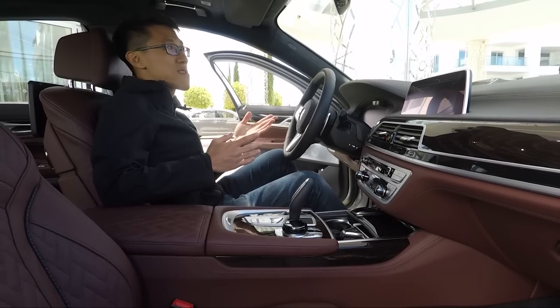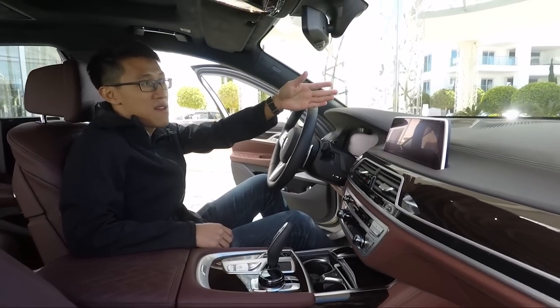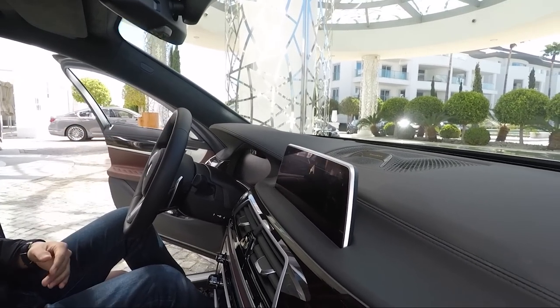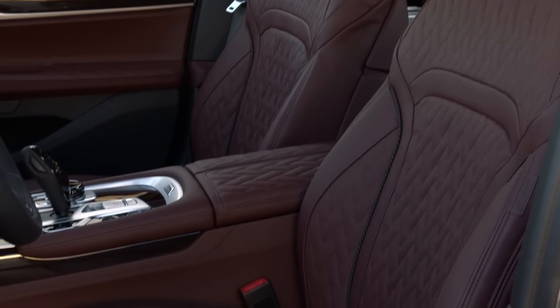Other changes, as far as you can see, is the Harman Kardon system is now replaced with a Bowers & Wilkins audio system instead. And you get a lot more different trim and leather materials to choose from. So let's head on to the back.